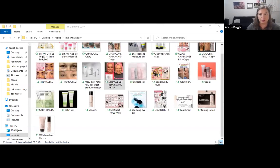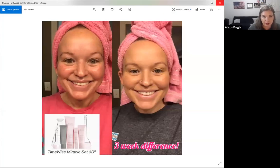And let me show you some before and afters of this product as well, because they are definitely phenomenal. Okay, so this right here is a 3-week difference. You'll see a lot of redness and brownness, and then after 3 weeks it almost looks like she has foundation on. Pretty crazy. And then let's go ahead. Yep, that is her.